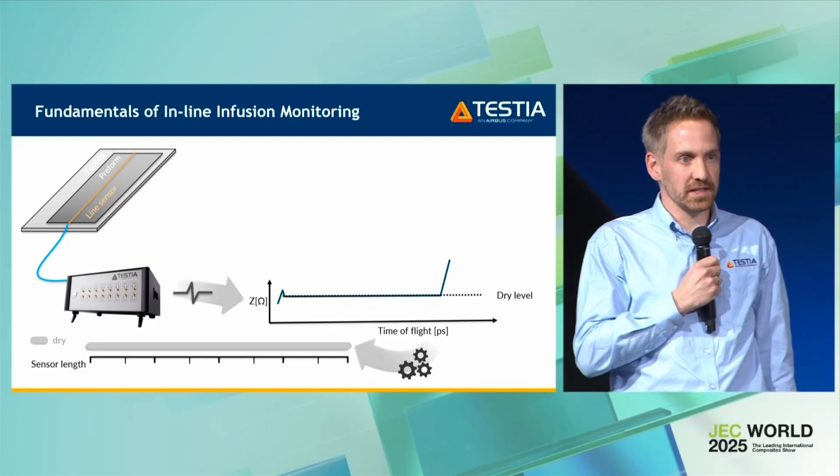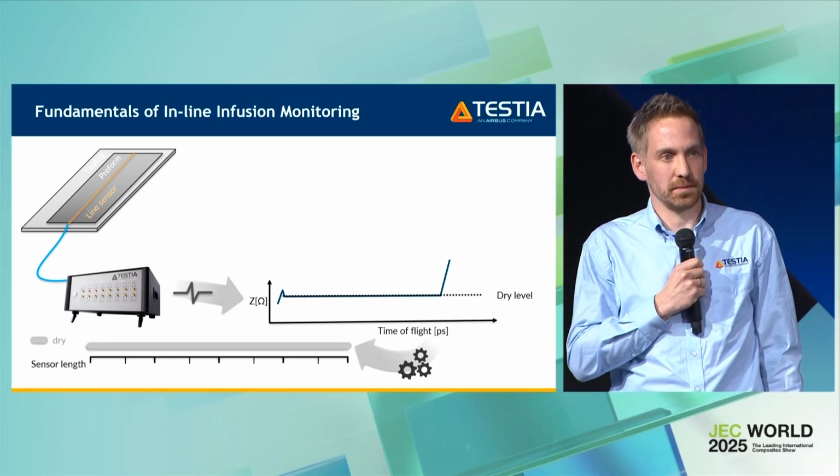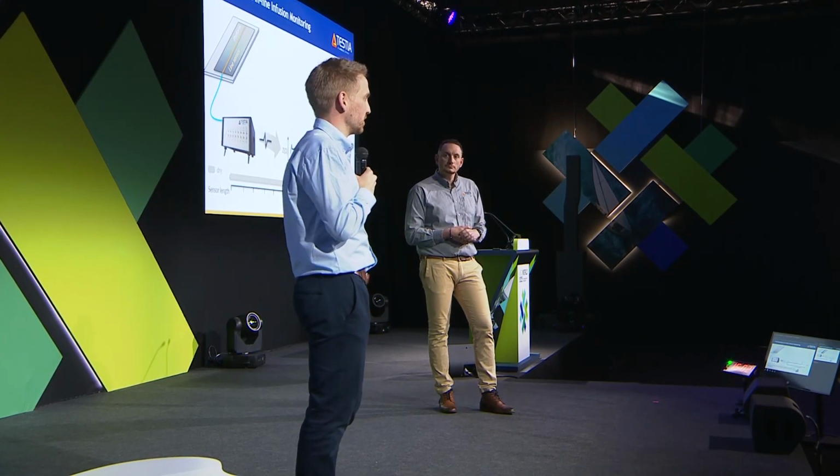We evaluate the data later on to give out an easy to understand interpretation of the flow front position. For that we split the sensor into 100 segments in most cases, and for each segment we give out whether we detected resin or not.